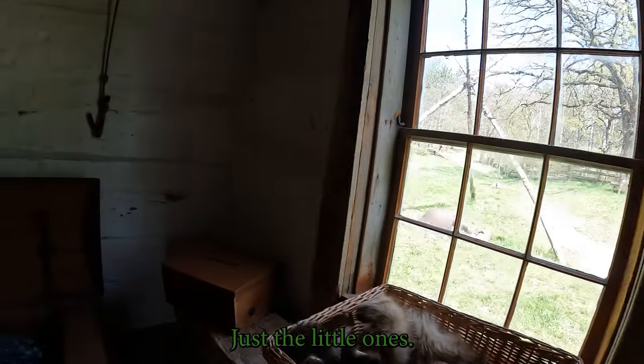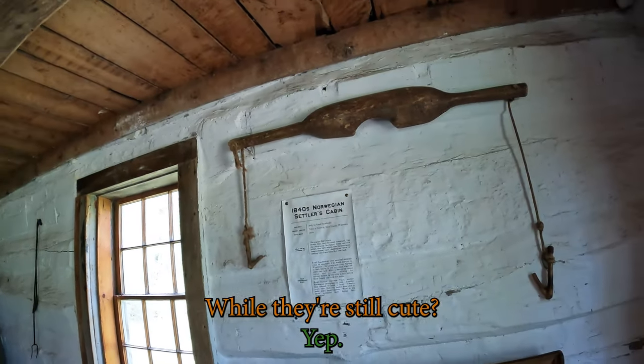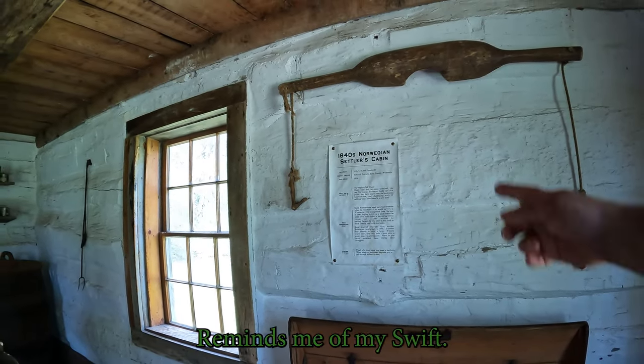Just the little ones. Well, they're still cute. Yep. Reminds me of my Swift.